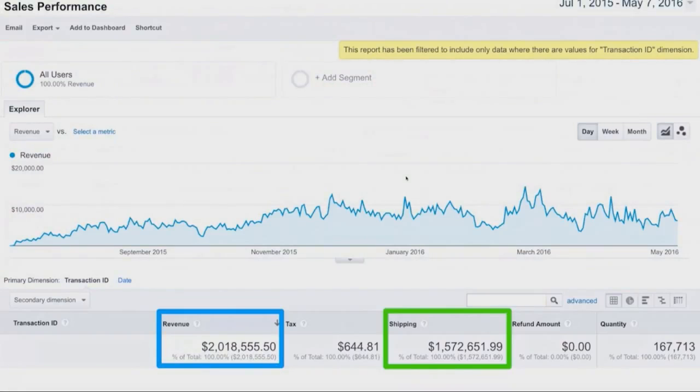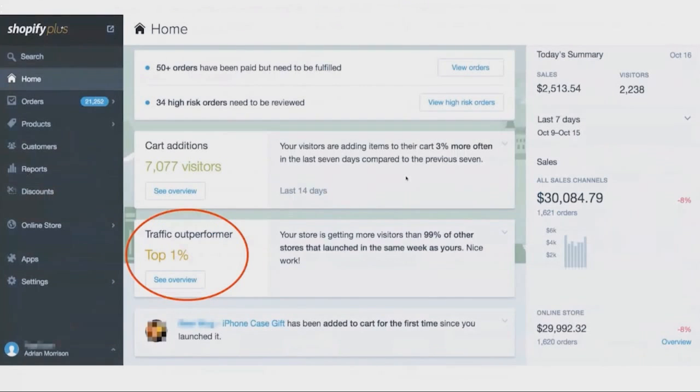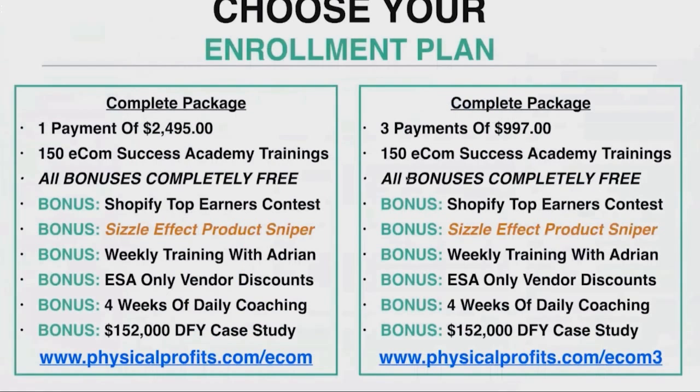Look at the consistency here. $2 million in revenue on one store over the last 10 months. Guys, I'm in the top 1% of everybody on Shopify, and there are a lot of Shopify stores out there. They're a massive platform, and you're not working with somebody that's just doing it randomly. You're working with somebody that's in the top 1%. Shopify has reached out, and they have put their stamp of approval on this course. You don't see people do that, right? That's because it is amazing content and training, and it will create successful students.